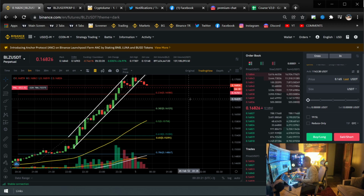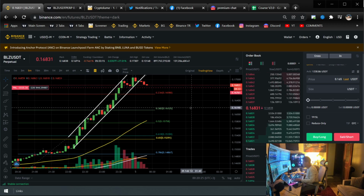Nice. To the 4 ranges now. We're probably going to get to right here. Realistically, I'm going to guess 162. I'm going to commit right now.